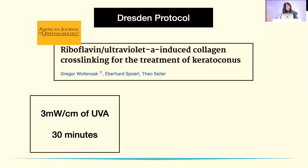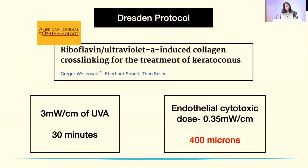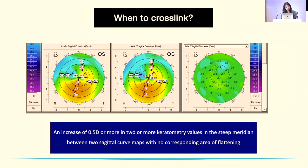So the initial standard protocol which was described was the Dresden protocol, where, like I just showed, 3 milliwatt per centimeter square of ultraviolet light is given for 30 minutes after riboflavin soakage. But it was seen to be endothelial toxic, and it was said that it is safe only for corneal thickness up to 400 microns, which was the corneal stromal thickness prescribed for the safety of the endothelium.